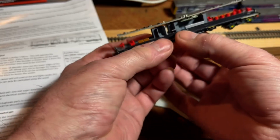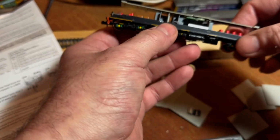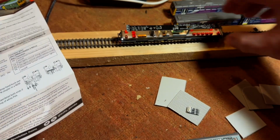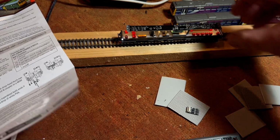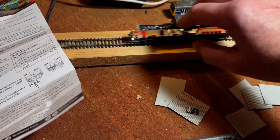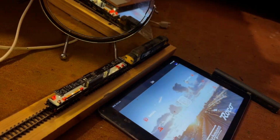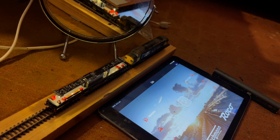Now that's back on. And now I think what would be wise is to test it before I go any further. So let's get a better view. Welcome back. Now you'll notice I've got the coach on the test track along with the Class 37.